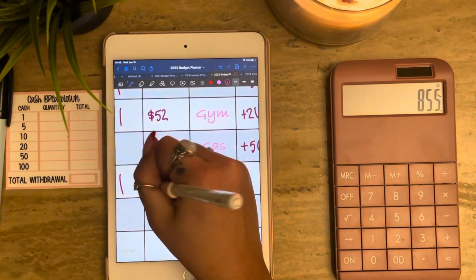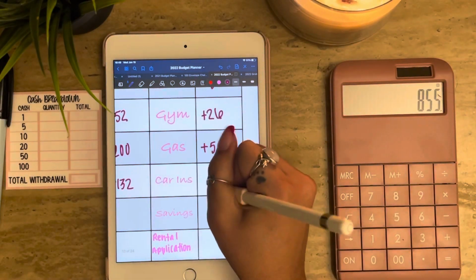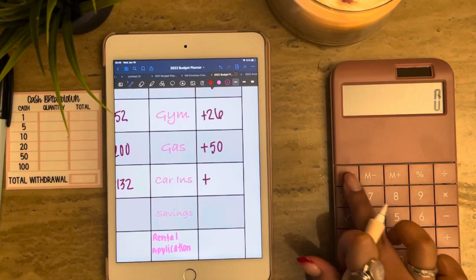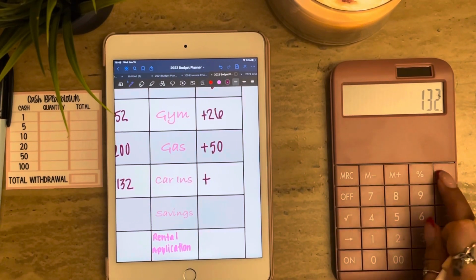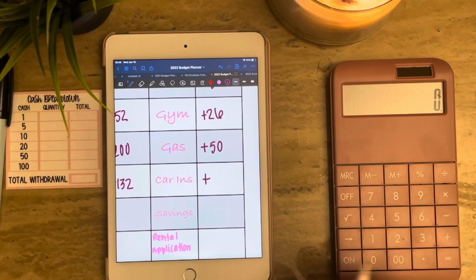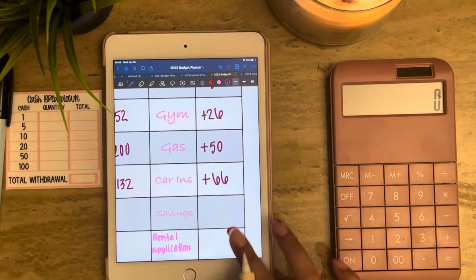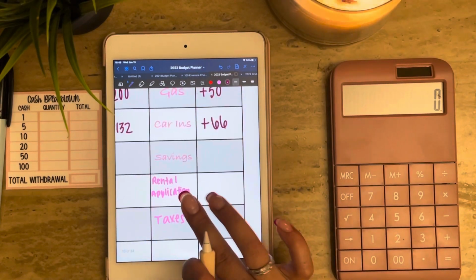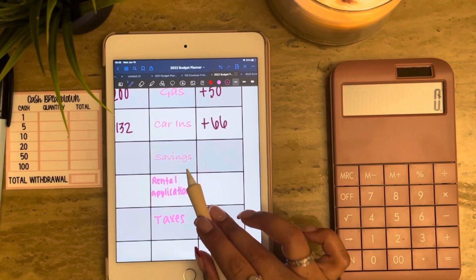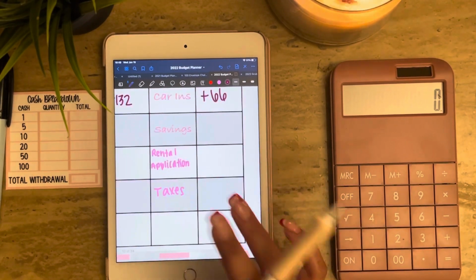Car insurance is $132 a month. And for this pay period, what is that? 66. Yeah. Oh my God, I just forgot what the amount was. All right, we'll go back and we'll total all this up and then subtract it. Savings, I just kind of had that there. I don't know if I'm ever going to add directly to that because I have savings challenges, so I'll just add to it at the end of the year.